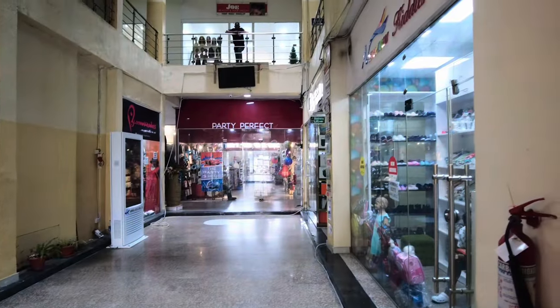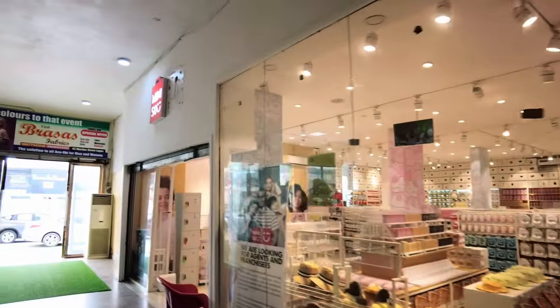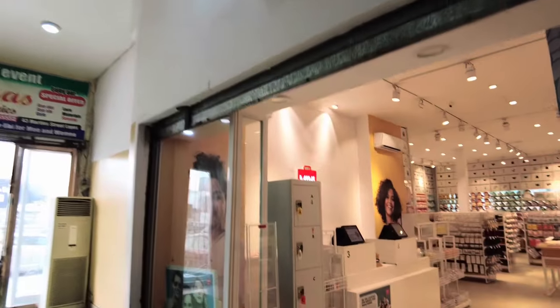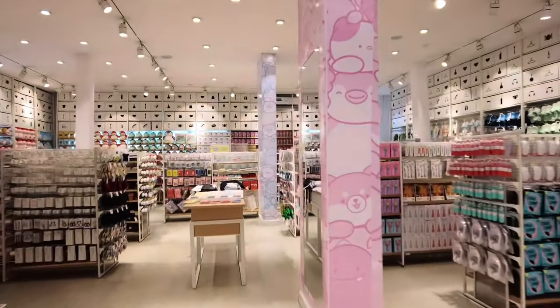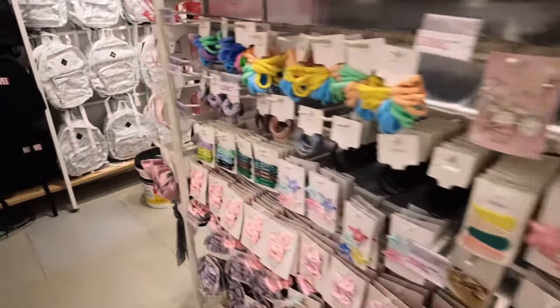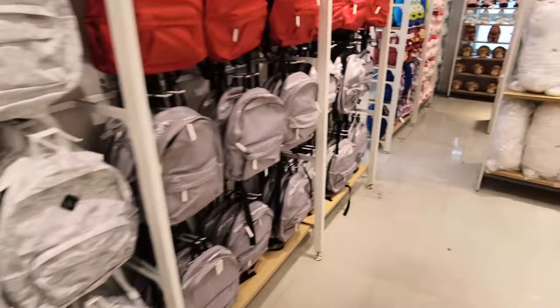They have like all kinds of shops here. Not even sure what the name of this mall is, but they have all kinds of shops. Now we're going to Miniso. Always very cute things here.